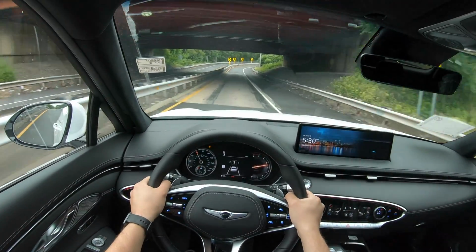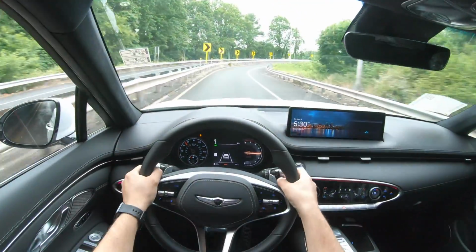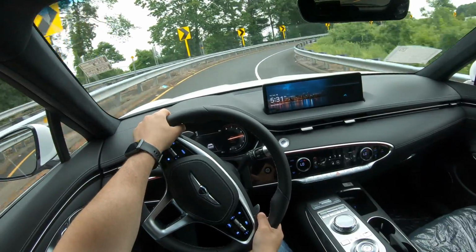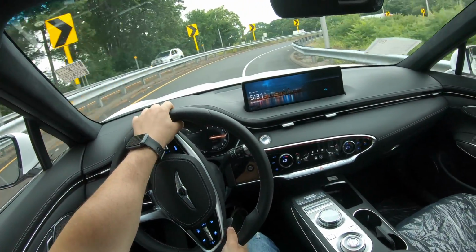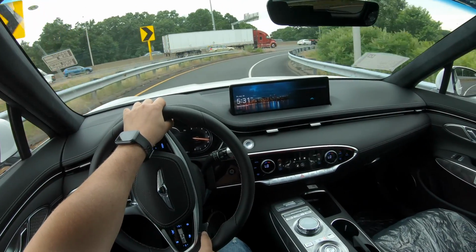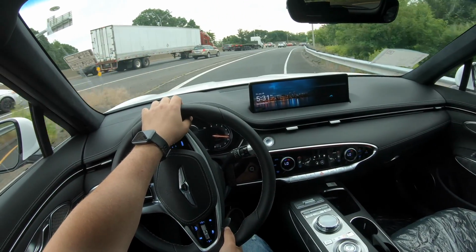Definitely this thing moves. Steering wheel is very nice and heavy. Wow, this is amazing.